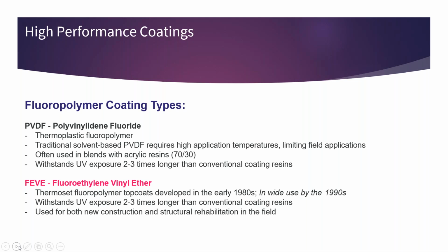But in any case, this type of fluoropolymer is a little bit different than PVDF. We'll talk about the differences. One is that most of the FEVE fluoropolymers used in the market are thermoset, or they are cross-linked. So that is one difference.